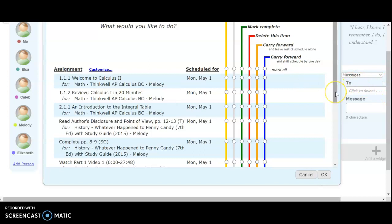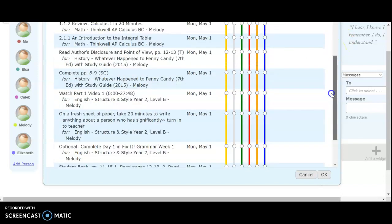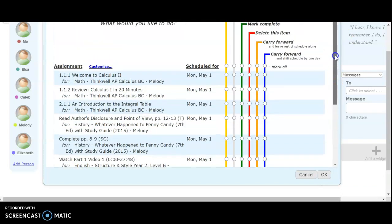I'm just going to show you around for a quick second. It's actually really helpful. All of these lines here: carry forward, delete this item, mark complete, never show this one again. This is how my screen has looked the entire time here.